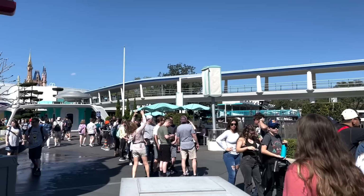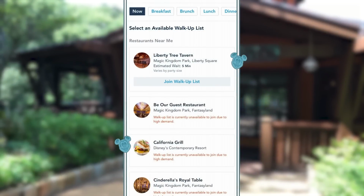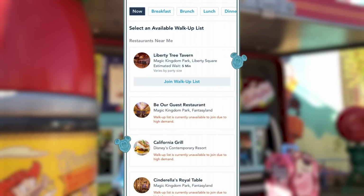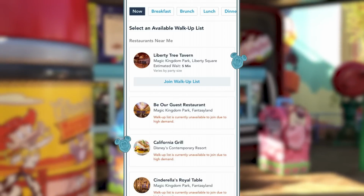And mobile order. Need food in a jiffy? You can mobile order from a quick service location via Disney Genie. Now, how about if you want to try to get a seat at a table service restaurant at the last minute? Disney Genie can also show you which restaurants have walk-up wait lists available the day of your visit.